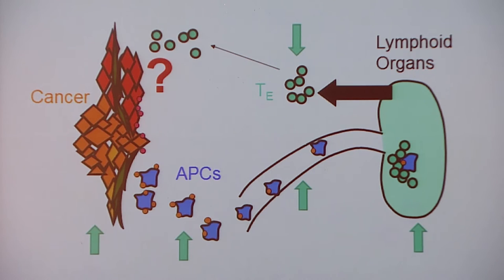the tumor site, they start to kill tumor cells. But in the meantime, they release effector molecules such as interferon gamma. Then interferon gamma will upregulate this suppressor pathway. They shut down the immune response in the tumor site. This is what we believe.